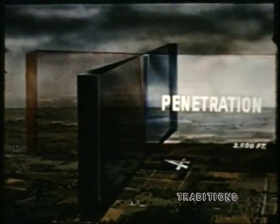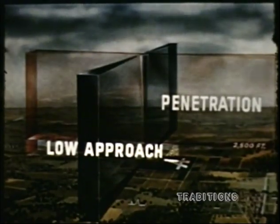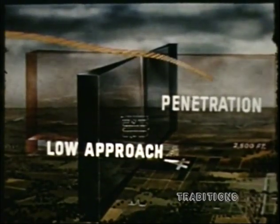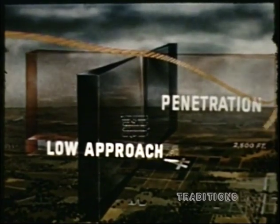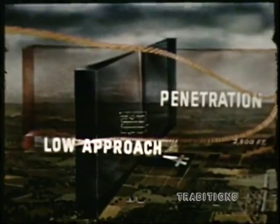As you go from the penetration phase to the low approach phase, the need for precision flying technique becomes greater. Let's put it this way. The penetration is just a method of getting you down to the initial approach altitude. The low approach is the actual getting in. The low approach is, in short, the payoff.